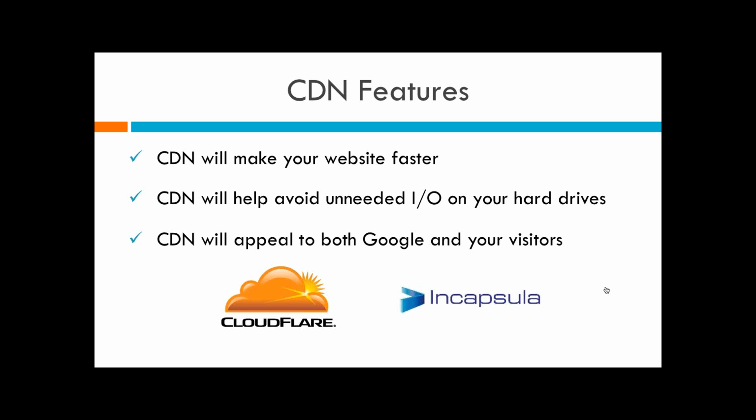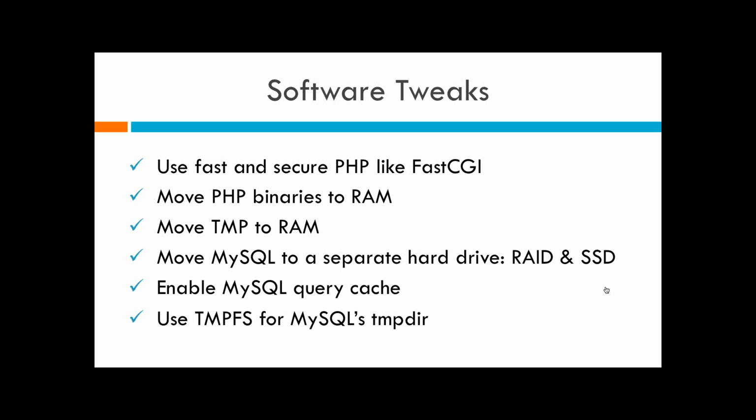And the next thing that I would like to discuss is a server setup which is specifically designed for PHP and MySQL. As we all know, Joomla is an application which uses PHP and MySQL, and that's why your web server should be properly configured in order to handle all requests in time. Many providers simply choose a Linux distribution, install it on the server, and that's it. That's not the right way to do it. Of course, there are some software tweaks, and they are to choose a fast and secure PHP like FastCGI. If your host uses a similar setup, that's good. If not, ask for more information about the current setup.